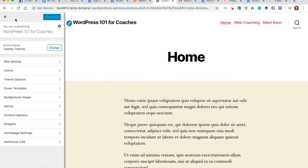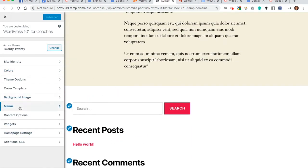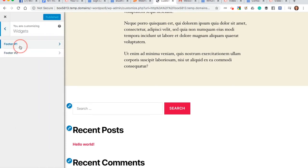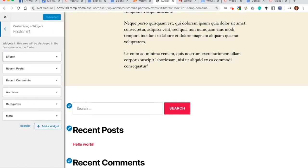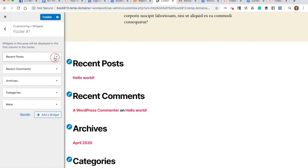So I clicked on that customize, and I'm getting some options here. And for this homepage, get rid of the stuff at the bottom. It's something called widgets. So if you go on the left, go to widgets, and I believe this is the first footer. So they have a search, they have recent posts, so you can see all the stuff here. We're just going to get rid of them. Remove.